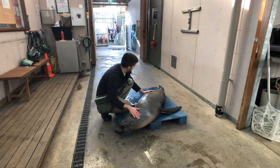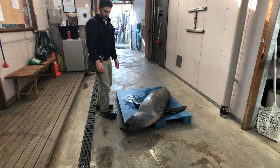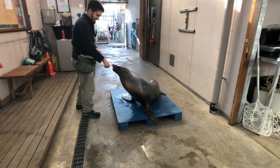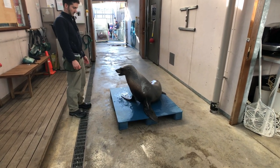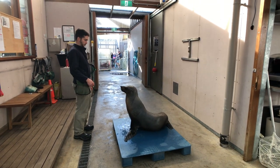Yeah, that's lovely, isn't it? She's trusting him. There's a strange Batman with a camera pointing at her. Yeah, and you know, 2 feet away, and it's a very vulnerable position for a seal to be in, isn't it? It is, absolutely it is. And that's part of the conditioning as well.